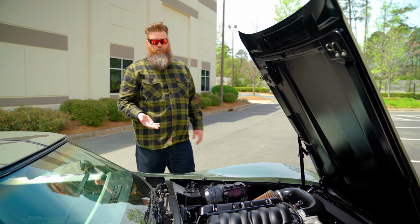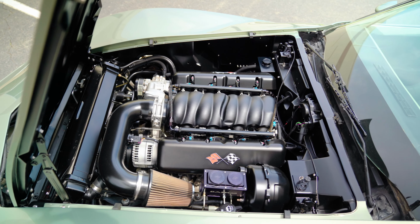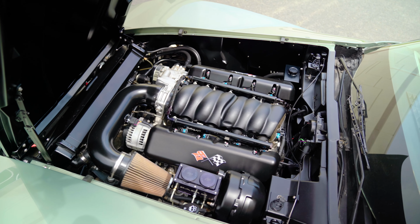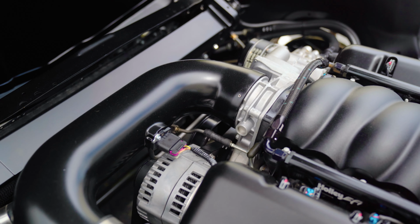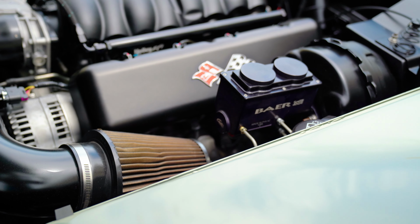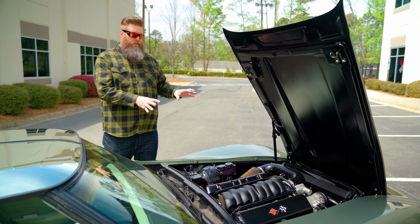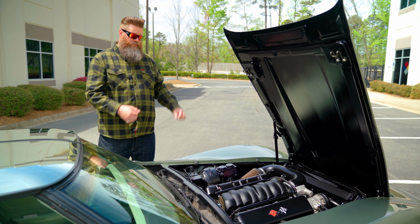So continuing on the Resto-Mod theme, this is a Chevrolet Performance LS3 525. So it's an LS conversion. It's one of the best LS conversions. 376 is the displacement of the block, 6.2 liters. 525 is the horsepower. So this is basically a factory engineered piece that you can plug right into this car and get awesome performance, much better performance than you would have originally had.